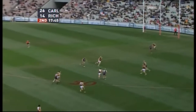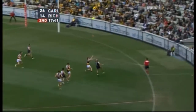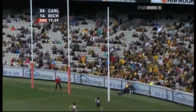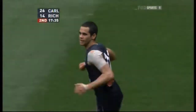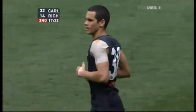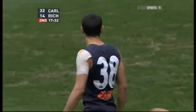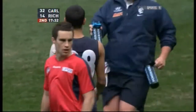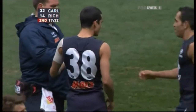Yours, who drives it inside, attacking 50. Henderson at the back, good fist though from Moore. Betts and Judd combine. Judd tries to bring it back. That was a clever kick, and Garlett kicks the goal. Now, the quarter only a couple of minutes old, but already Carlton really pressing hard, and Garlett with the goal, his second goal of the afternoon.